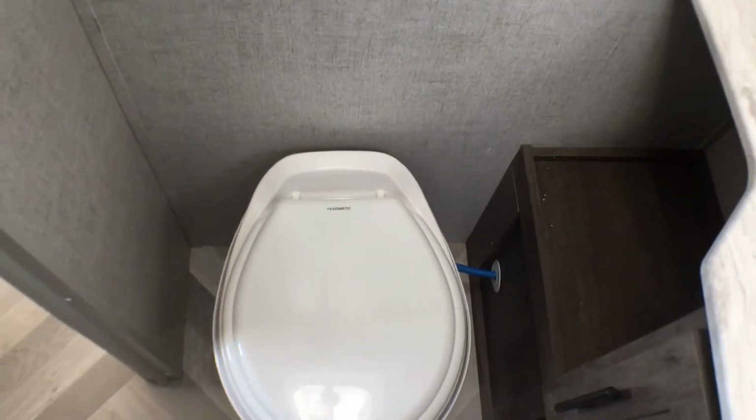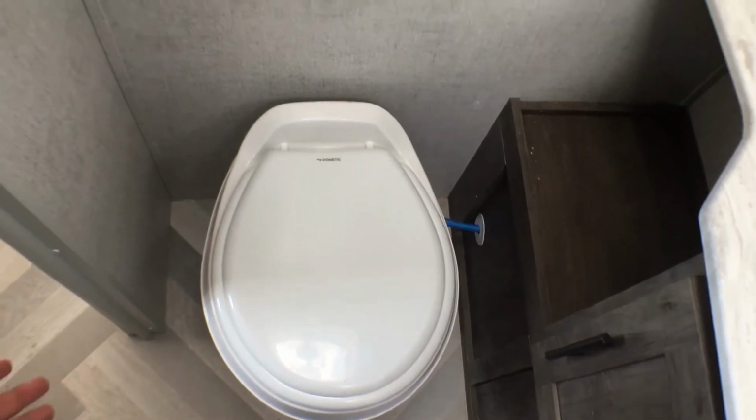And rounding out the bathroom, you do have a nice powered vent fan. So bathroom, it's pretty simple, does what it needs to do, doesn't really do any more than it has to, but you'll notice plenty of room in here. If there's going to be more than one person in here at a time, you're probably going to run into some space issues.